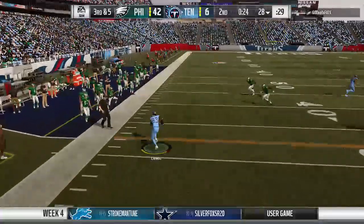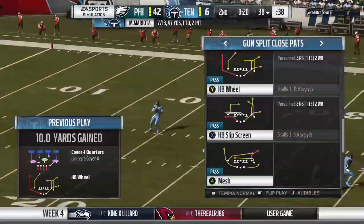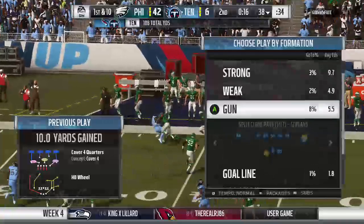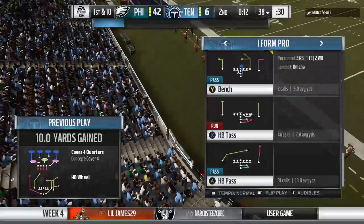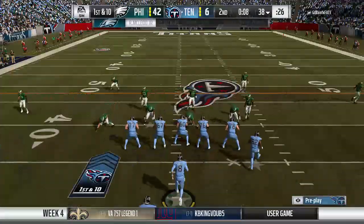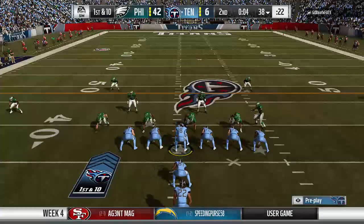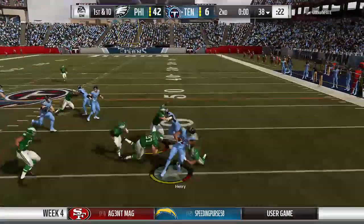Mariota to throw it. Throw left side complete. That's Lewis. And he's taken down, but able to slip across the 35. That's a first down pickup for Tennessee on a gain of 10. So here's a first and 10 at the 38. They'll toss it to Henry. And he'll lose yardage on the play back at the 37-yard line.